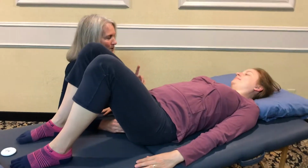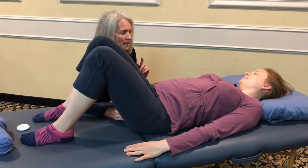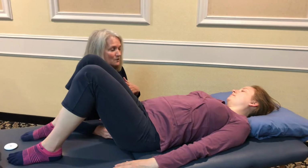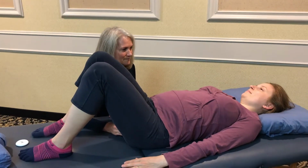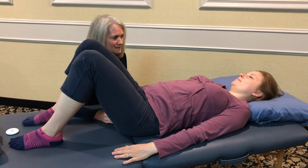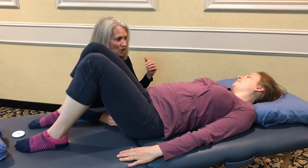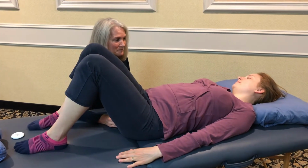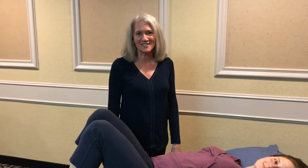Okay, so one more thing. Take a breath into your pelvic floor. And when you do, I want you to imagine your sit bones just floating apart. And again. Yeah, see how you can start to let go? That's good. Great. So we were able to see some great changes.